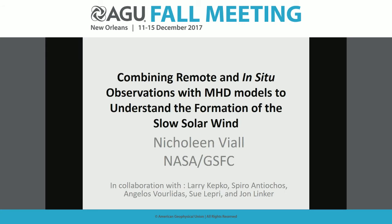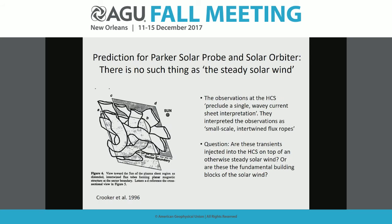All right, hello everybody. I'm going to start with a prediction for Parker Solar Probe. There is no such thing as the steady solar wind. That's what I think we're going to find. What I'm showing here is a cartoon that Nancy Crooker drew 20 years ago of a crossing that she observed of the heliospheric current sheet. And I've got a quote here from their abstract that the observations at the heliospheric current sheet preclude a single wavy current sheet interpretation. Therefore, they interpreted the observations as a series of small-scale intertwined flux ropes.